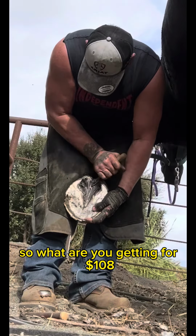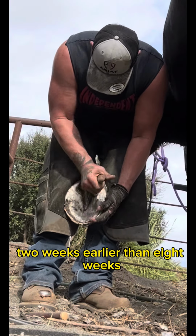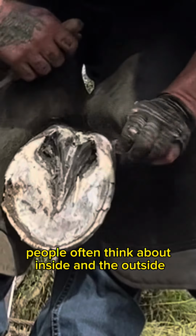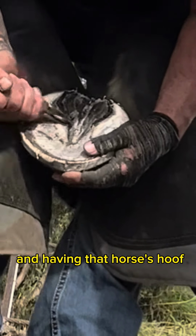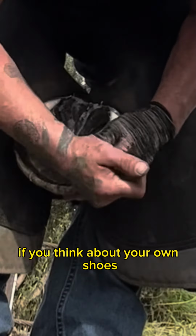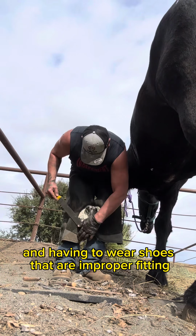So what are you getting for $108? Your hoof being evaluated 2 weeks earlier than 8 weeks. So think about the long-term effects this could have on ligaments and tendons. I don't think people often think about inside and the outside heels being different lengths and having that horse's hoof tilted toward the inside or the outside and having them run on that. If you think about your own shoes, think about that and having to wear shoes that are improper fitting.